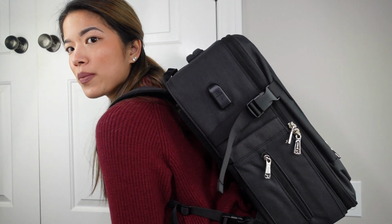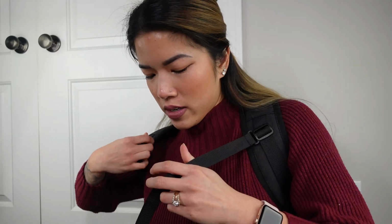That's what it looks like as a backpack. How cool is that, guys? There is a buckle that's right here. Not sure if I do that, but if it has too much weight to it, it might be a thing you'd consider. On the back and the sides and the front, literally so many pockets.